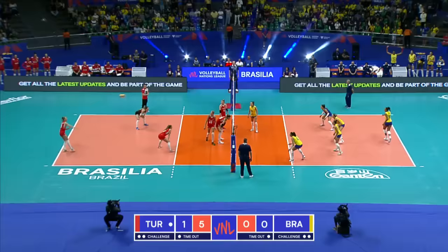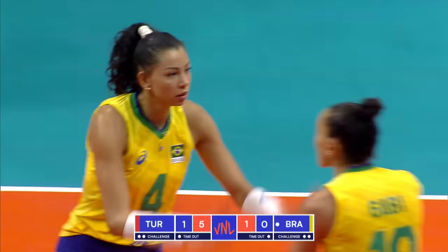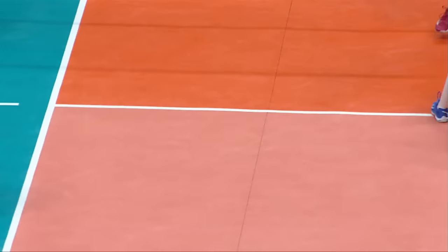Melika serves short. Surely now. Yes, now. Brazil. Skin in the game. It's Carol. Well, she's doing the work of the blockers. That's her position. She's doing the work of the hitters as well.